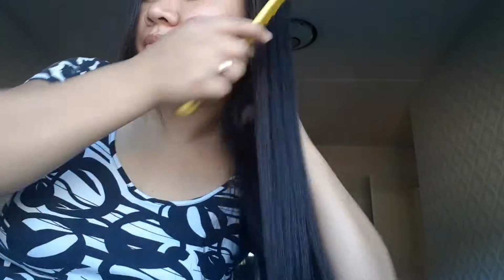So, tingnan natin. You judge it. Ganda ba? Smooth and shiny yung nakasaad dito. Meron ba ako dyan? Smooth and shine down until the last tip of my hair.